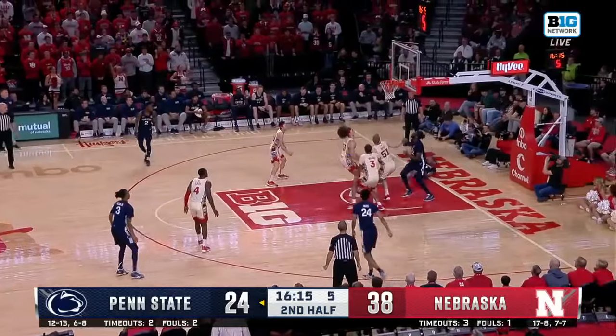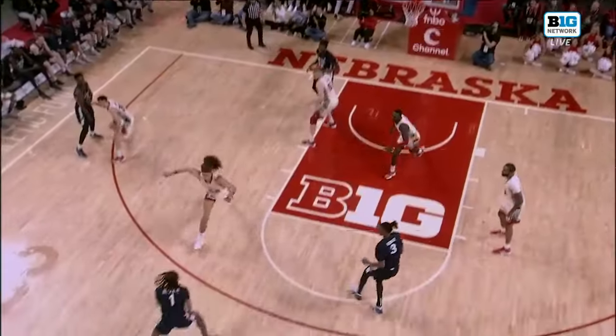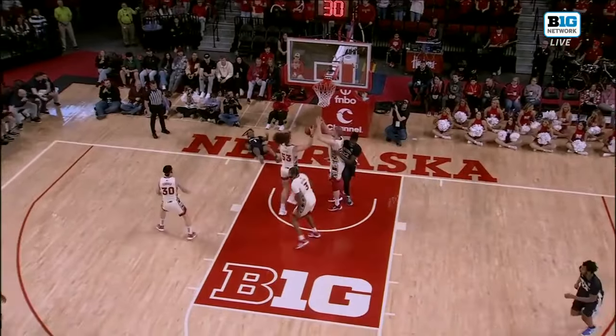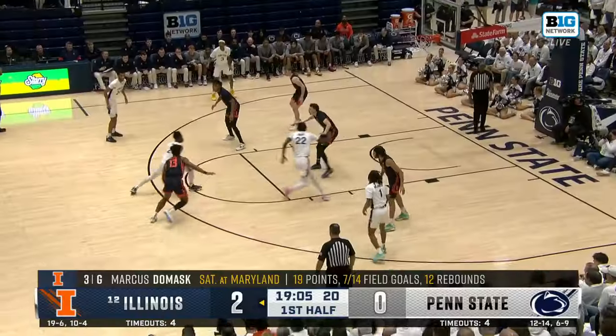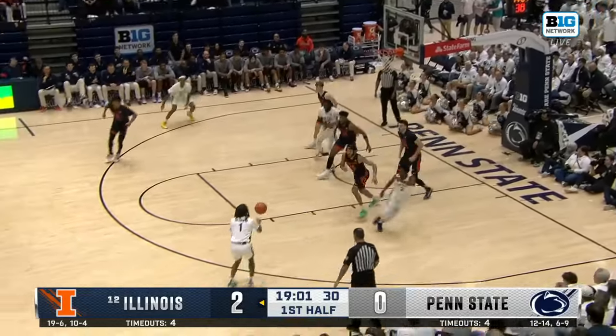Baldwin with single digits on the clock, finally scores. His first points. Let's see if this is a catalyst now. A great drive. He got shut off, but was able to spin off. It's DeMarco Dunn. He was playing well as a starter. They need him to get going again.